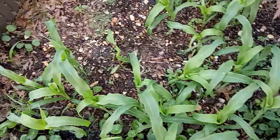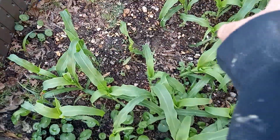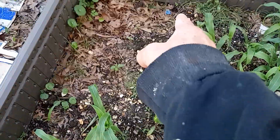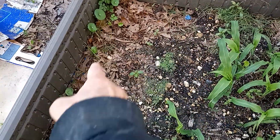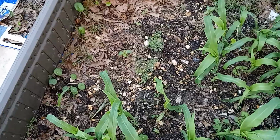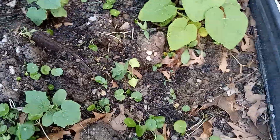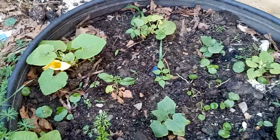This is like a test bed. It tells me how good my germination rate is going to be. And for some reason, that whole area didn't grow. So I'm going to have to check that out. There's another test bed. It's just random stuff planted to see if they would grow or not. And they're doing pretty good.